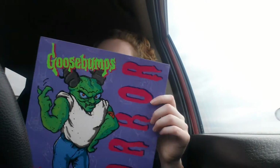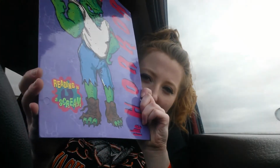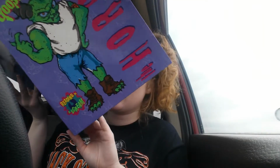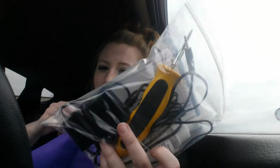Also at the table was a Goosebumps folder. Reading is a scream! So I might take that to work and use that for things. I just thought it was cute. I love Goosebumps so much. That's all I bought. That's it. That's all I got. Here's my fancy tool with which I can carve things.